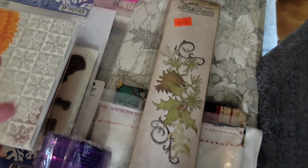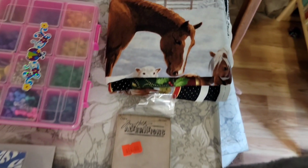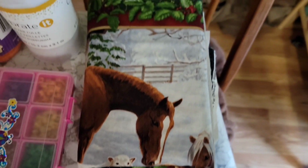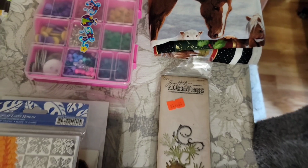And that one sold for $6, and it's just like the alphabet one that's still available for sale. And then the horse fabric, that's about 1.5 yards of beautiful horses and winter Christmas themed fabric, and that sold for $10.